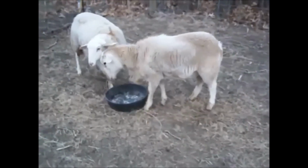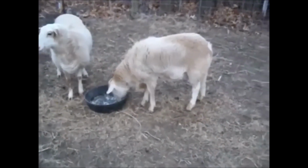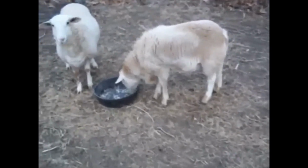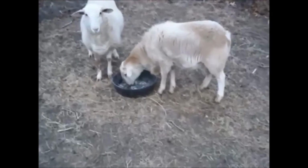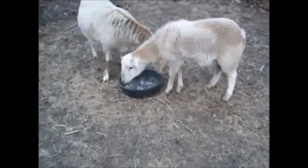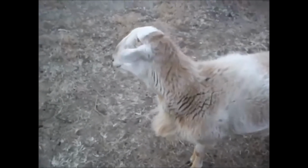Maybe I'll sell him, but quite honestly, he has kind of an attitude. He was a bottle baby, and he's not the best. Everybody wants to pet the bottle baby, and he's got a little attitude on him, so he might not be the best one to have for a ram for your flock. Aren't you a pain in the butt? Anyway.